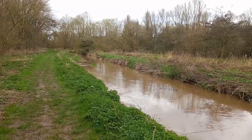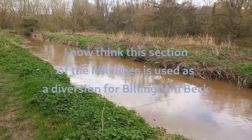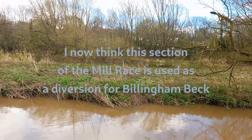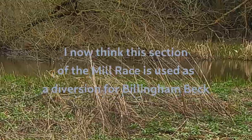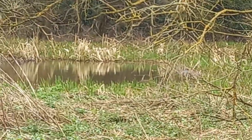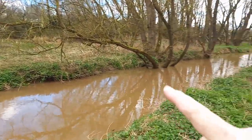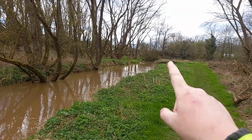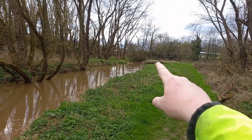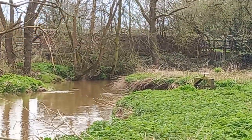Okay, so I think this is the mill race around the corner. So you can see the water would have come through this channel. Now over there is what I believe to be a mill pond, which is like a reserve for the mill. So that's there, and then the mill race continues, and it would have gone under a bridge there, which you may be able to see. It's covered in trees now.